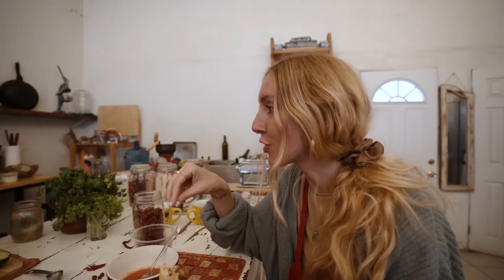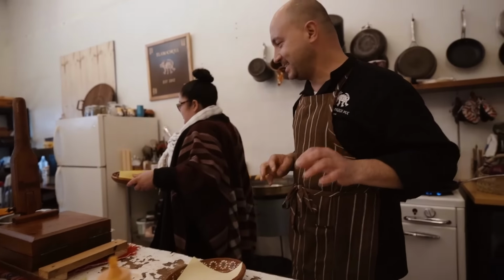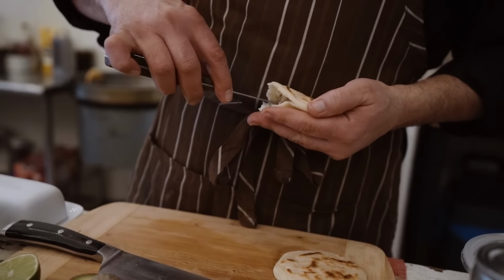Honestly, I could just eat so many of them. That is so good. That tastes incredible. The Mexican one, it's okay, not so spicy, see? But it will blow my head off.